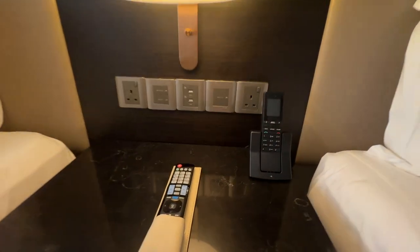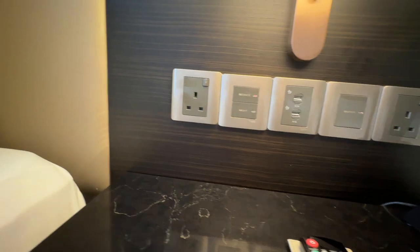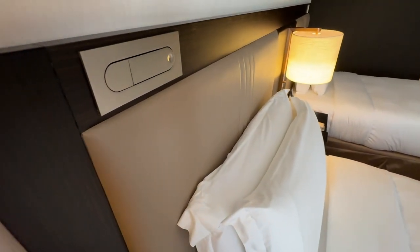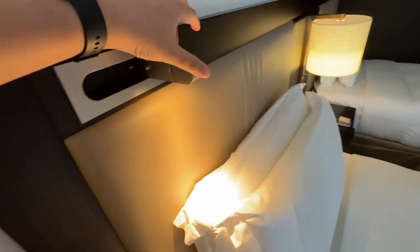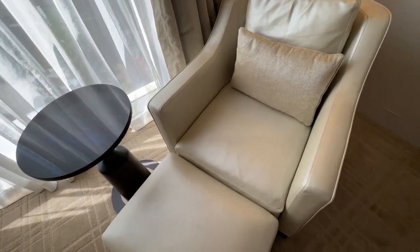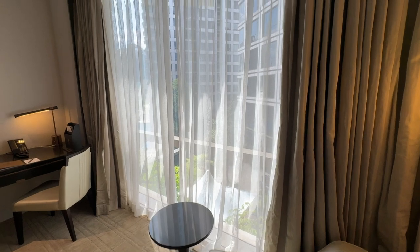On the bedside, there are switches which are clearly stated, and also Type-G plugs and a USB port. This is the part I like most, the headlamp which is connected to the bed. One has to press and turn it open to get the light. Another part I like is the leather couch, which makes me think it's cleaner compared to the fabric type. At least I will sit on it confidently.